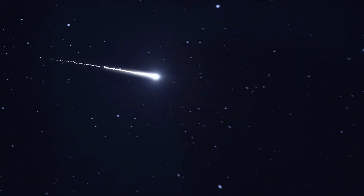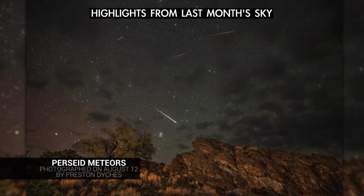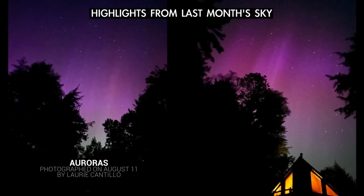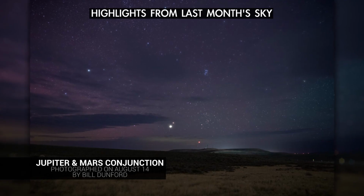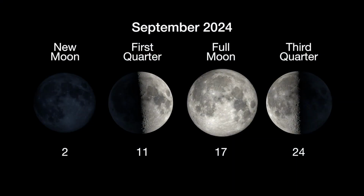Here are a few views of highlights in last month's sky. And here are the phases of the moon for September.